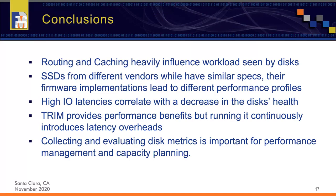can help in managing the performance expectations from the disks, and all of this can be done by frequently collecting and evaluating disk metrics, which is important to meet the performance bar that customers expect, and also in longer term capacity planning.